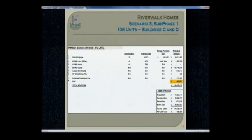Now there's ways to fill that gap. We could look potentially to the city to include CDBG funds. We have not included this on any of the scenarios, but I do know that there's an allocation that the city receives each year. I think $400,000 is something that we could figure out how to fill. That's the first subphase of development.